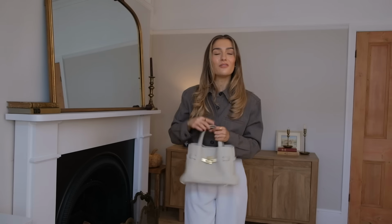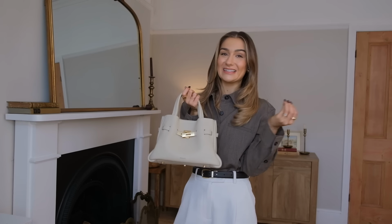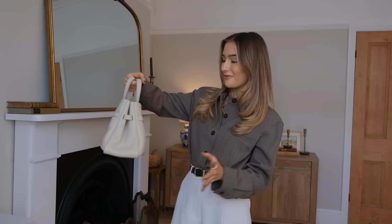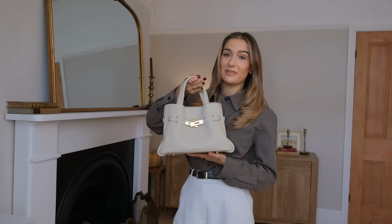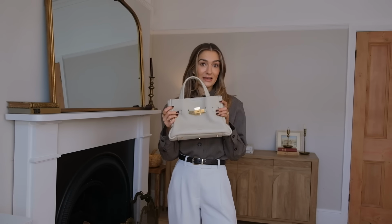I really love a winter neutrals or a winter whites kind of look, and I feel like this bag is just going to complete any outfit like that so perfectly. But yeah, if you are looking for an everyday bag, then the mini size I feel is so gorgeous. But if you want something a little bit bigger, if you want it as a workwear bag, then I definitely recommend having a look at one of the bigger sizes as well.